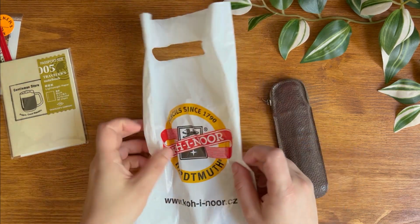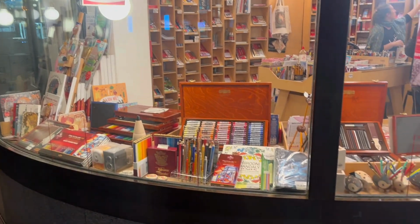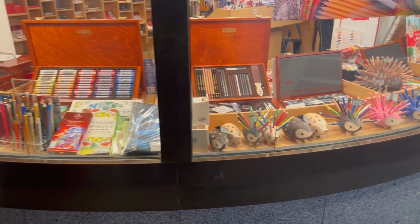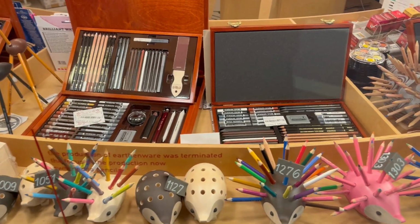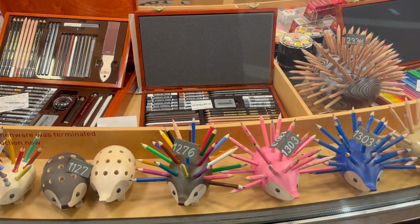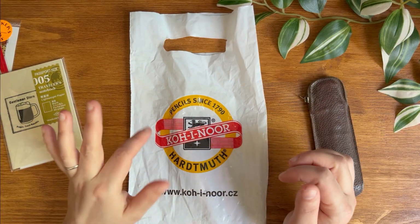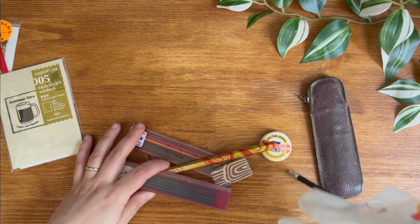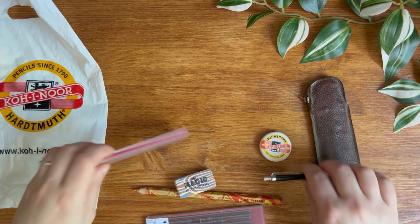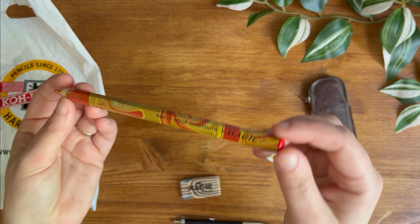And I went to Kaweco, which is a Czech stationery brand. They've been around since 1790. I really love their branding, and I picked up a couple of things from there. So first up, I'll just talk about this one. You see these ones everywhere. It is the Kaweco Magic Pencil.